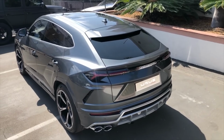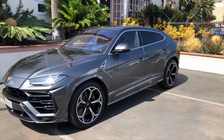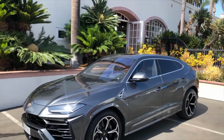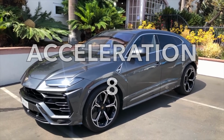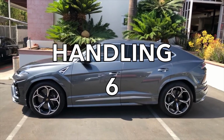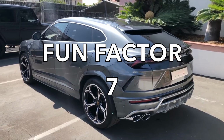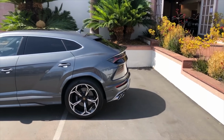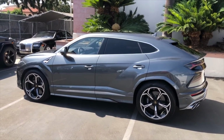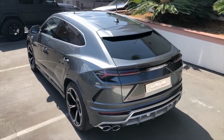Starting with the weekend categories and styling, the Urus's design is certainly opinion-splitting. I like it, but I see why others don't, and it certainly isn't classically beautiful. It gets a 6 out of 10. Acceleration 0 to 60 is 3.6 seconds, and it gets an 8 out of 10. Handling, it's really sharp for an SUV, and it gets a 6 out of 10. Fun factor is high, given how fast and fun and noisy this is, and it gets a 7 out of 10. Cool factor is also very high, especially right now. Get one of these and you're driving around in the Lambo SUV, and that's big-time cool currency at the moment. It gets a 7 out of 10 for a total weekend score of 34 out of 50.